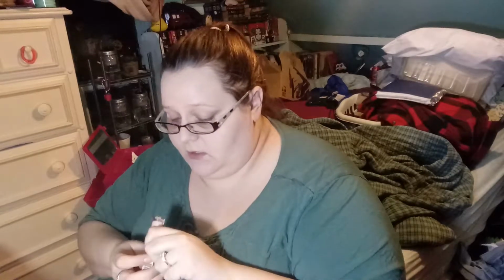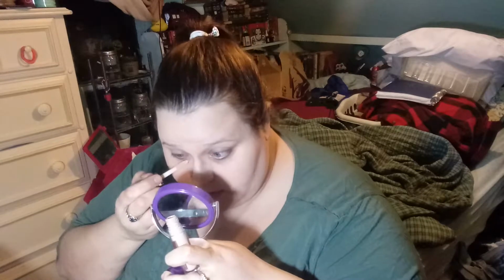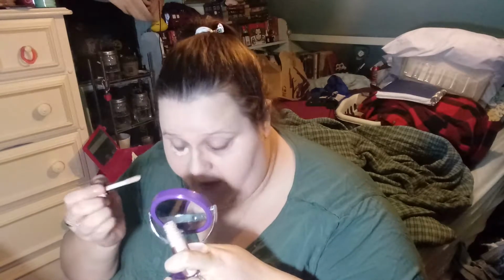Fine. My drawer doesn't want to close, so it can stay open. Now I'm going to use the Revolution Conceal and Define Concealer in the shade C3. See if we can get rid of some of these dark circles. Dark circles for days. Really painted in there.